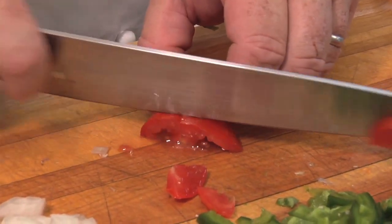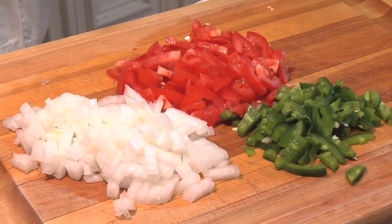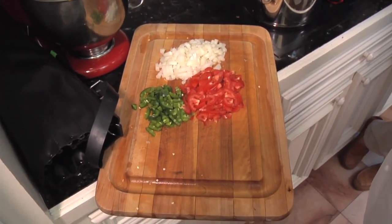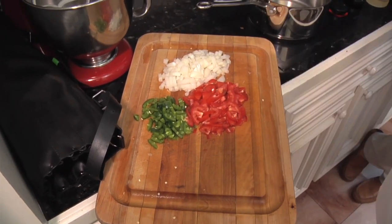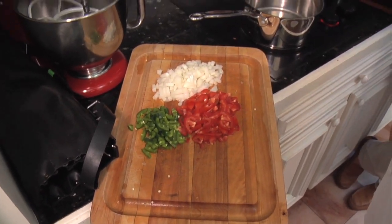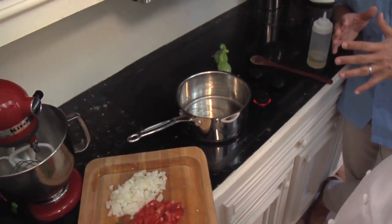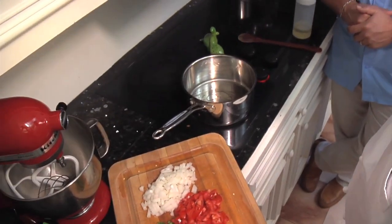Okay, Doug, we've finished chopping our vegetables. What are we doing next? Now it's time to saute our vegetables. We'll do them in a specific order. We start out with the onions, so let me put a little oil in the pan. You do them in order depending on what cooks faster, am I correct? Right, and that determines the order.